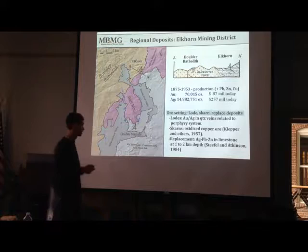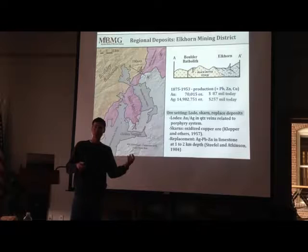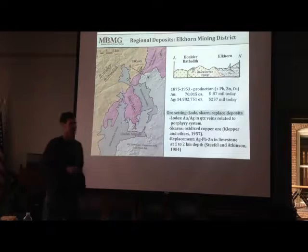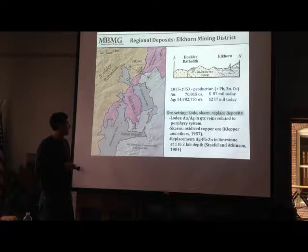Skarns. Here's where you actually metamorphose the country rock. When I say metamorphose, you're taking one suite of minerals and, through pressure and temperature, turning them into another suite of minerals. With skarns, you're typically looking at one of the minerals being elastinite. I don't need to get into all those details, but there's a real characteristic mineral assemblage associated with that. So skarns, very big in Elkhorn. They were oxidized, which further enriched the ore. I'll talk about that in the conclusion.